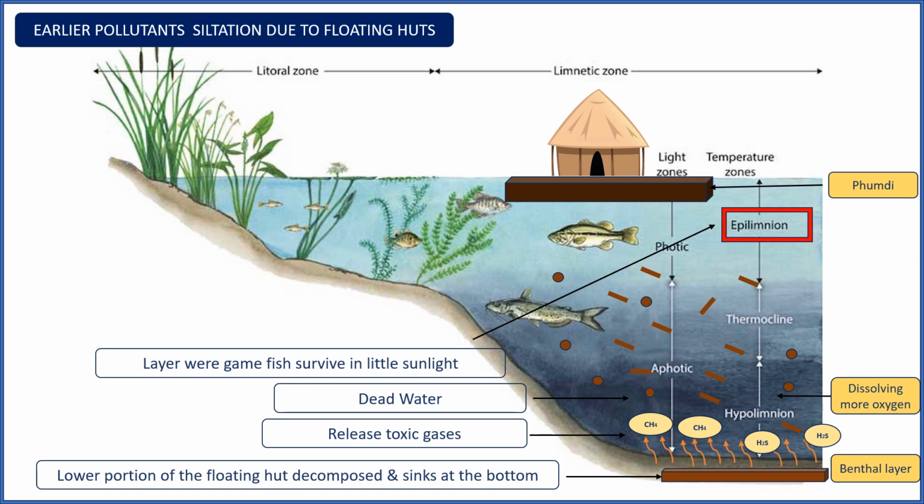According to the temperate zones, the lake can be divided into the benthic layer, and then hypolimnion, thermocline, and then epilimnion. These are different zones that the lake has. The benthic layer has accumulated a lot of decomposed materials, building materials, because of the building of huts. So slowly they release toxic gases like methane gas and H2S gas. A lot of toxic gases are released from the benthic layer, and just above that, the water becomes dead water.